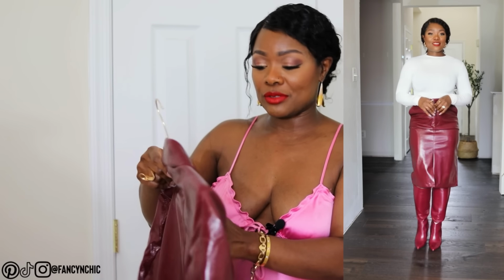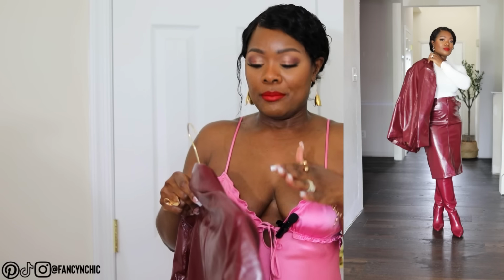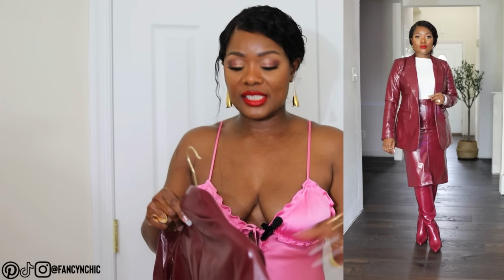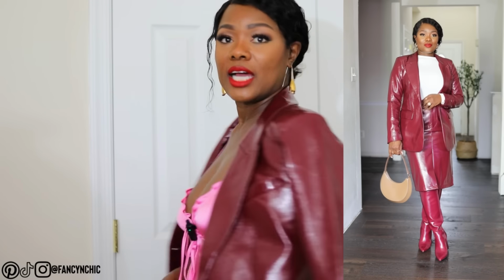So this is by the Scoop brand. I did get it in a size small. The small fits perfectly, and the small is a 4 to 6. But if you're not sure, I would say size up. I really love this look. I think burgundy and pink is a nice combination. So I could probably rock this. I can style this blazer with this pink dress that I have on.